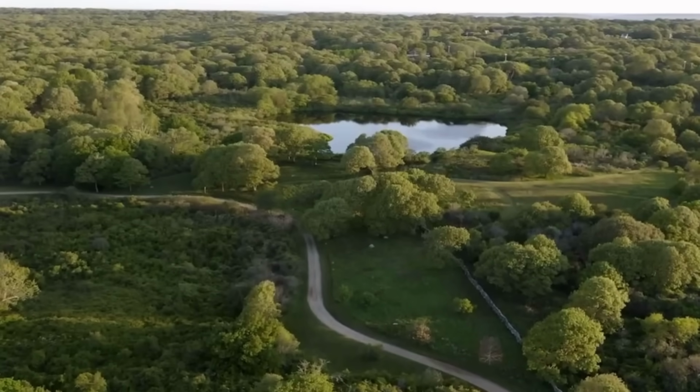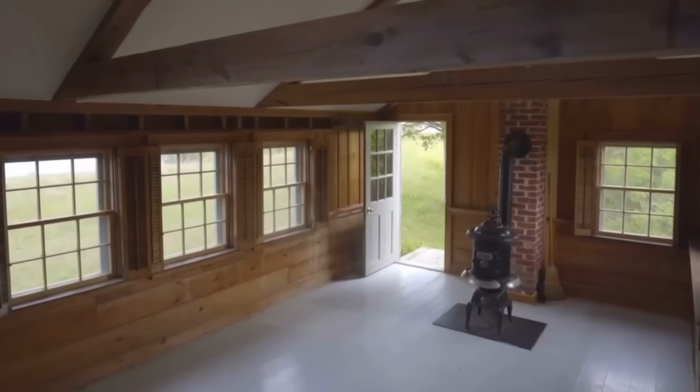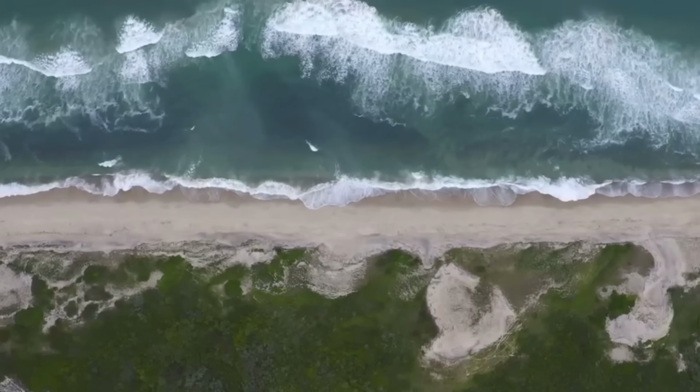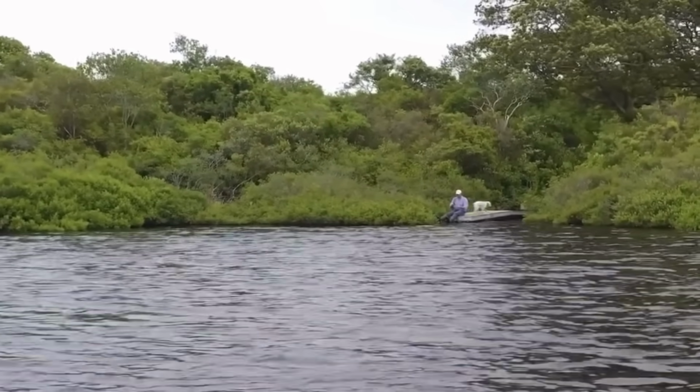Originally used as a sheep farm and boasting just one building in the shape of a small hunting cabin, the estate was a rural haven complete with untamed dunes, wind-swept shorelines, meadows, and teeming wetlands.